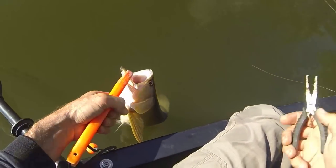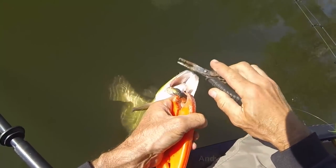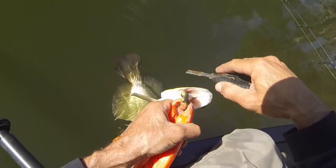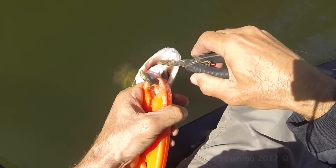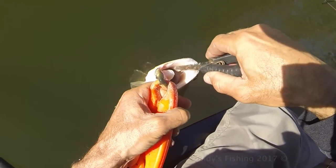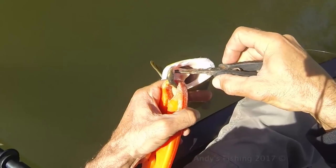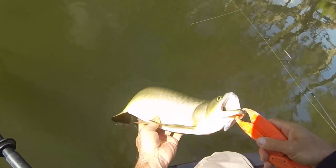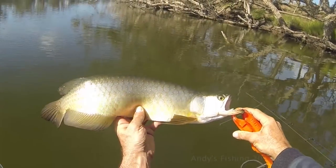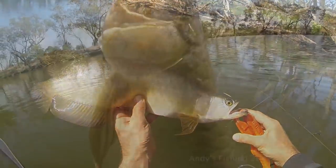But I'll show you why they're so hard to catch. That's all hard. Even that bit there, hear that? That's all hard bony mouth there. So really the only spot you get them is here and this soft bit underneath. Let's have a quick look at him. He's about a 50 centimeter one. Oh, beautiful little fish.